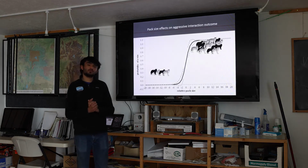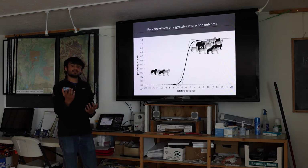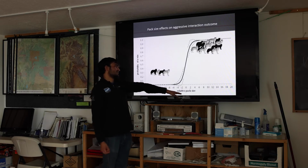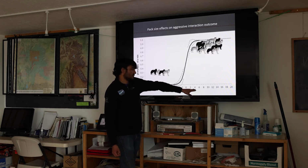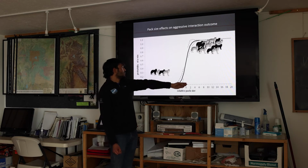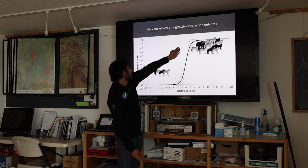Pack size is also really important in territorial conflict. We mentioned that was the leading cause of death. Kira Cassidy, who's one of the research associates with the Yellowstone Wolf Project, did her master's degree on this. This is relative pack size on the bottom. So this is a pack that's outnumbered by two, a pack that's outnumbered by four. This is a pack that has the advantage by two and then by four. And then we see the probability of winning. So 10%, 70%, 100%. Basically, if you add just one wolf, your probability of winning is about 70%. And by the time you get to three or four, you're pretty close to 100.